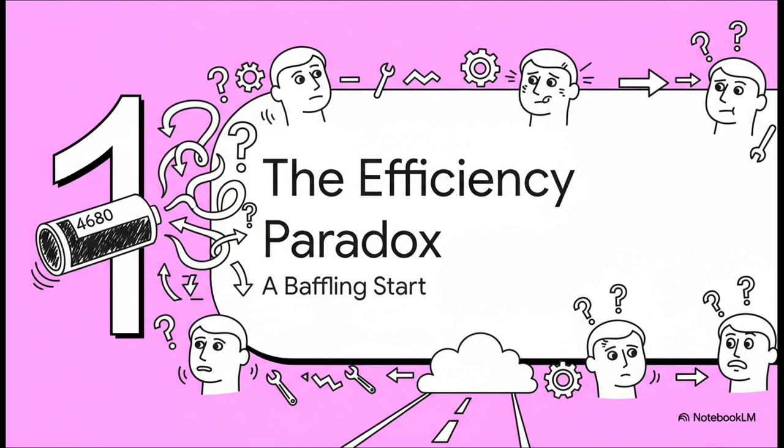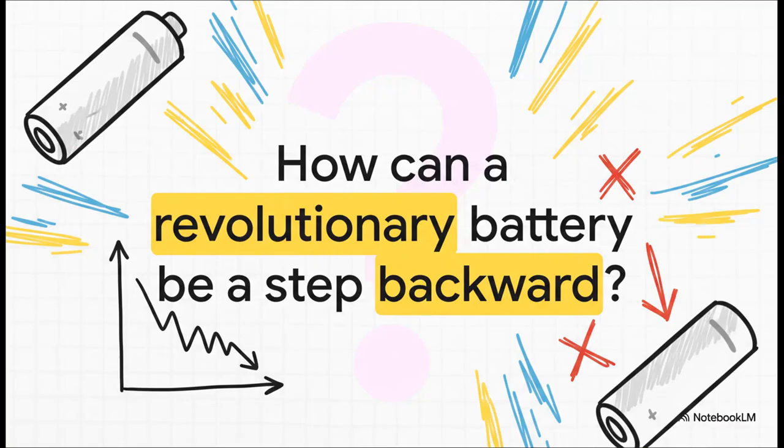All right, so let's dive right in. What was this big mystery? Why were all these experts scratching their heads when this supposedly revolutionary battery finally hit the road? I mean, seriously, this was the question on everyone's mind back in 2024. Tesla promised us the future, right? But the first bits of real-world data, well, they told a completely different story.